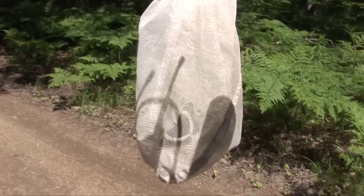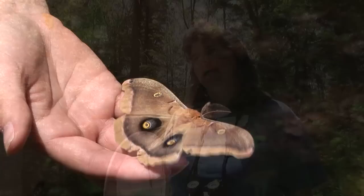That's a white admiral butterfly. One or two species of sphinx moth, which are closely related to silk moths, and several species of moths that are called prominents.